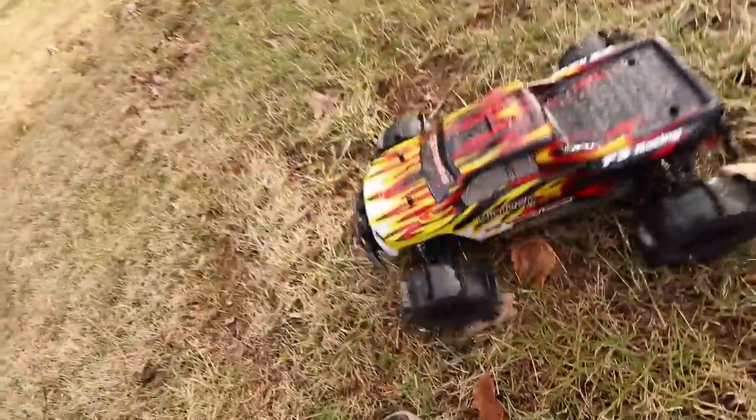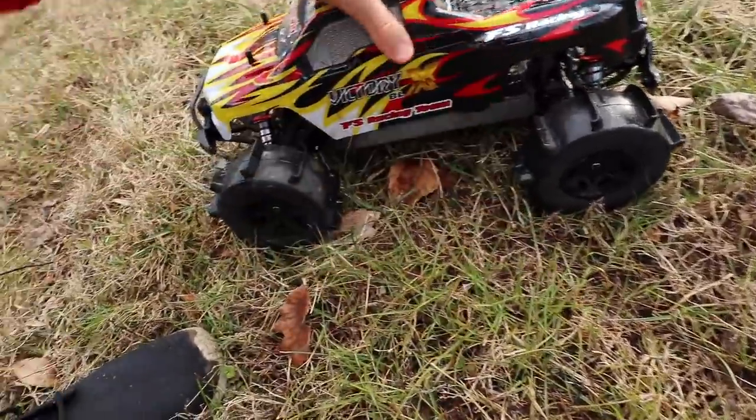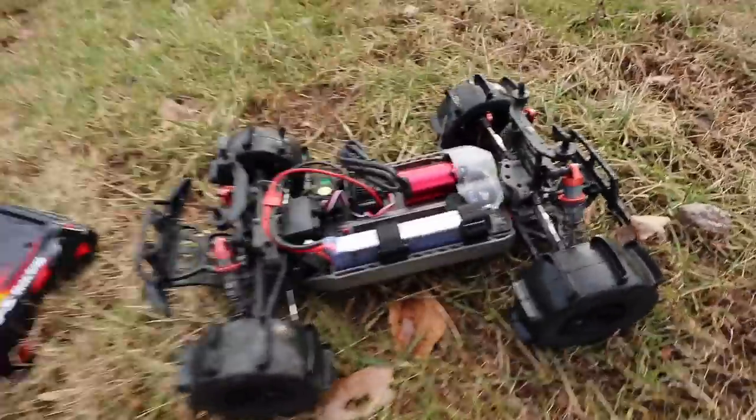RC car. What's going on? Are you alive? I can hear it running. Let's diagnose this problem, come on. Car cover off. What's going on? The fan's definitely still running. It sounds fine. I don't know why it's not moving. Let's hope it's just a low battery and that it'll actually work once it's charged again.